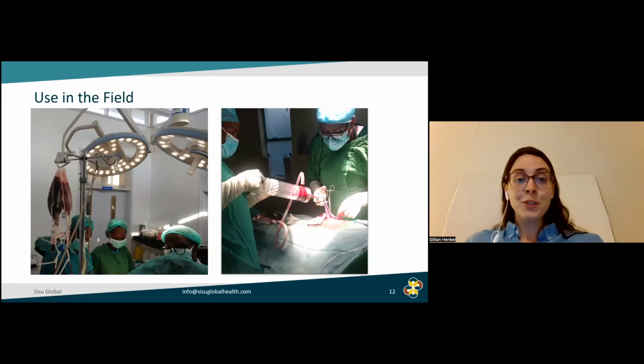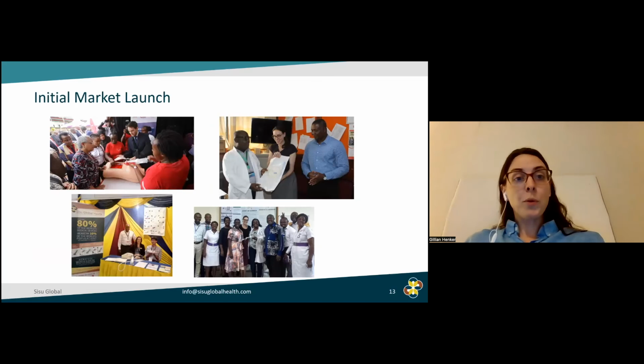Yes, and then we've had uses in the field. So here we have a couple of Hemafuse units. They're already being transfused in surgery, and then a couple of clinicians who, these are on the right, these were the two clinicians scrubbed in and then one anesthesia tech. And the one on the right is a very rural hospital in northern Kenya. So that was really, again, we see this as providing blood where blood is needed for the surgeries that it is indicated for. So then we went into market launch.